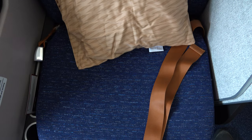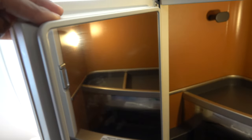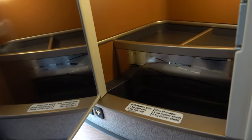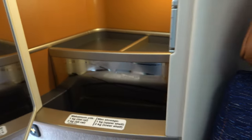Turkish Airlines fortunately didn't do anything with the business class, making this, in my opinion, the best business class you can have on Turkish Airlines. And that's comparable to the 777. I'll leave a link for that review that I have. And on the Dreamliner 787-9, I'll also leave a link for that so you can compare all three seats.